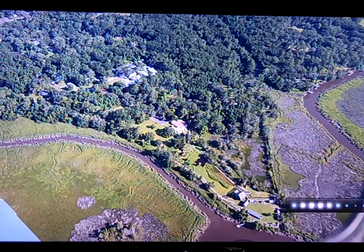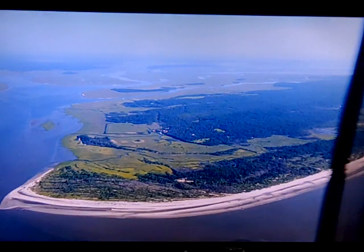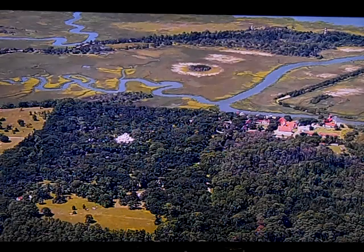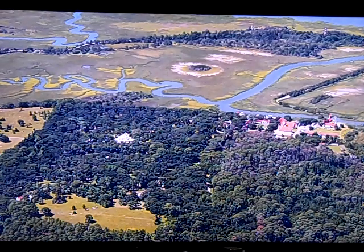Now we're flying north to Sapelo Island, or northeast. This is approaching the south end of Sapelo. And then from above the middle of the island, we're looking south. You can see the lighthouse. The Georgia Marine Institute is in the lower center, and the Reynolds Mansion is in the lower left. A little closer view of the Marine Institute and the mansion.